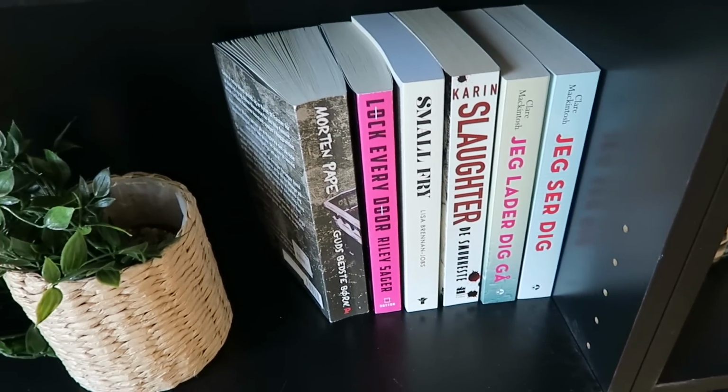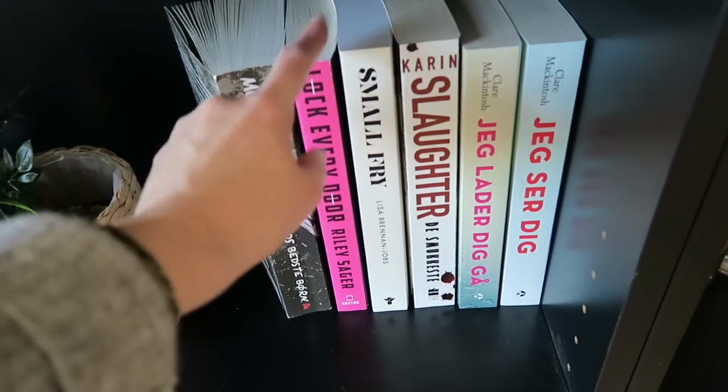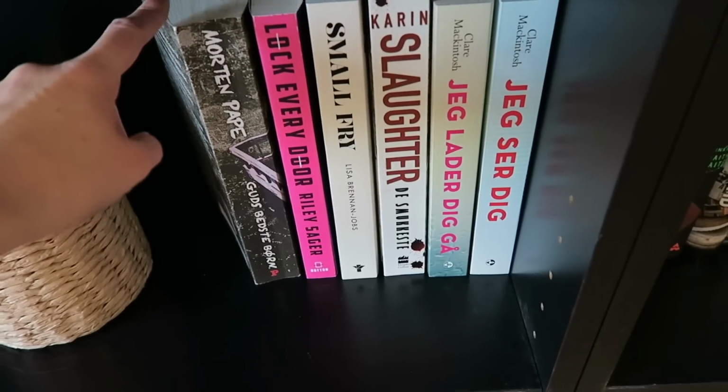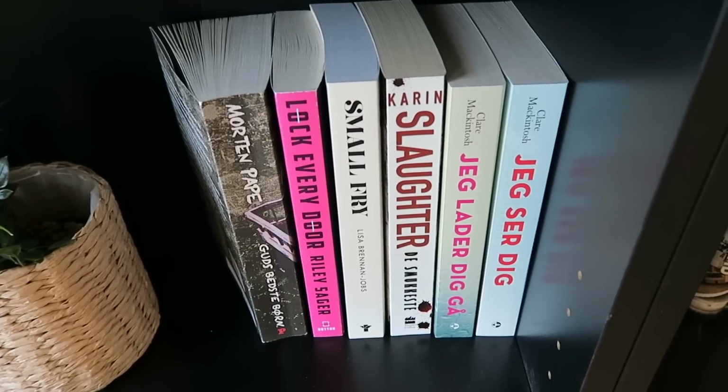And here are a few more books. Some of these I've read, some of those I haven't. They're all tall paperbacks, and yeah, let me just show you. I have read this one and this one, but the rest I have to look forward to.